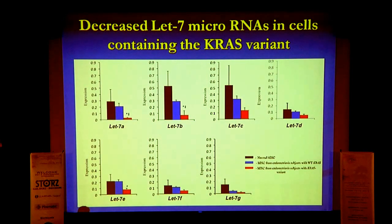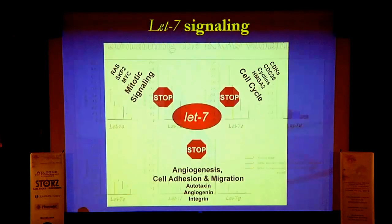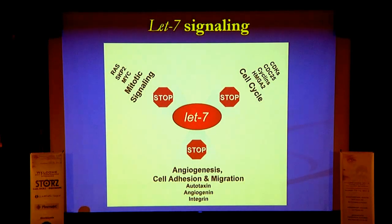We also looked at what happens then to all the LET7 microRNAs. I told you LET7A normally binds there, but there's a whole family of LET7 RNAs shown here. And in women with this mutation, they all had much lower expression of all of the LET7 microRNAs. Now, LET7 doesn't just bind KRAS. It binds a whole lot of things and regulates a lot of different genes. And again, when these microRNAs bind, they generally downregulate genes. So when LET7 is lower in women with this mutation, it's no longer stopping the expression of many genes that are involved in mitotic signaling, not only RAS, but genes like MYC. It's no longer stopping things involved in cell cycle, like cyclin-dependent kinases and cyclins, and other genes that are involved in cell adhesion and migration. So there may be more effects other than just those based on KRAS.